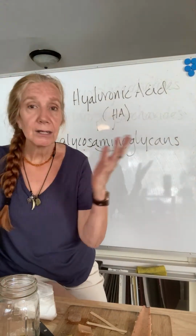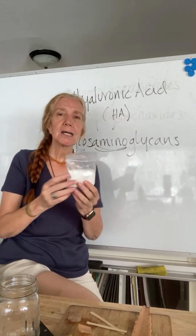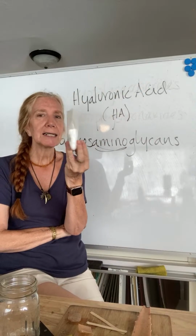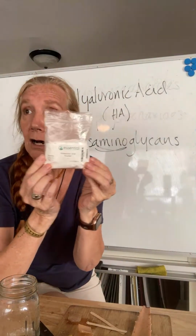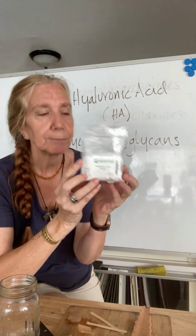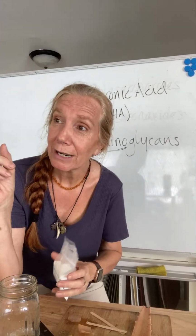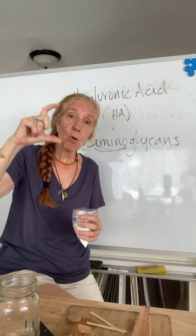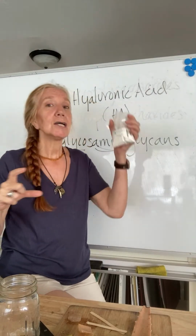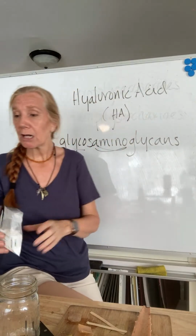So I encourage people to buy some. It's about $40 for this ounce of the powder, but this makes a lot of serum. If you've ever bought a hyaluronic acid serum, they're generally about $30 for a 1 ounce bottle, and you can make so many 1 ounce bottles with this. It is really, really cost effective.